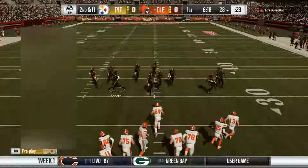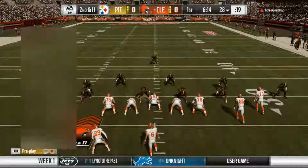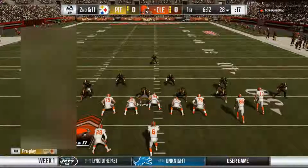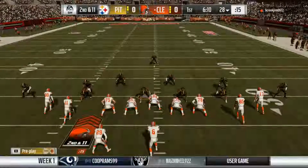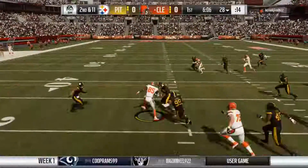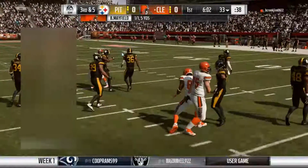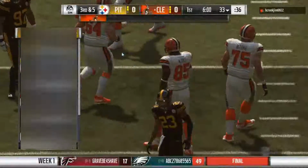After the loss to start out, here's 2nd and 11. Mayfield now on 2nd down. That's Njoku over the middle, and able to break one tackle, but then quickly brought down. That catch good for 5.